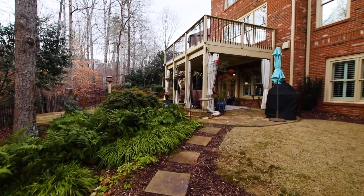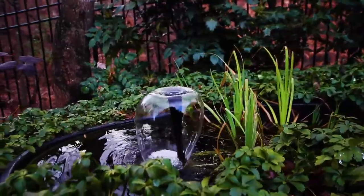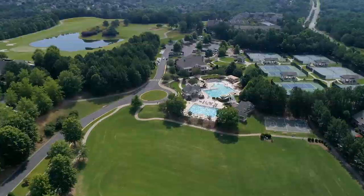Is outdoor space something on your must-have list? This home blows it out of the park. The fenced yard boasts a covered area that overlooks the koi pond, stone patio, and lots of trees.